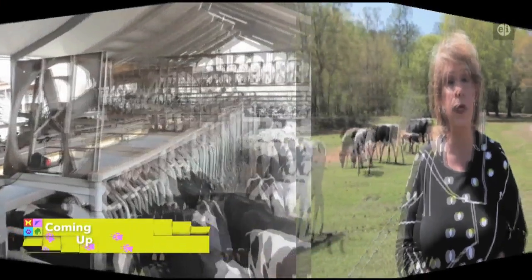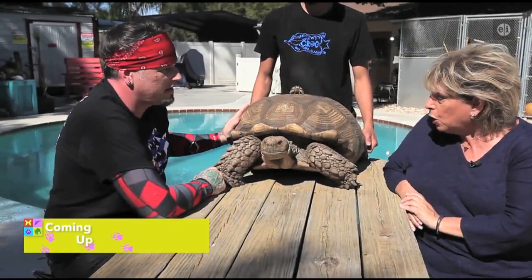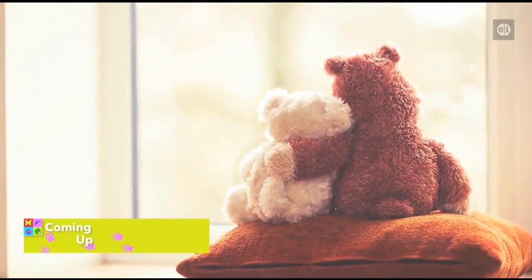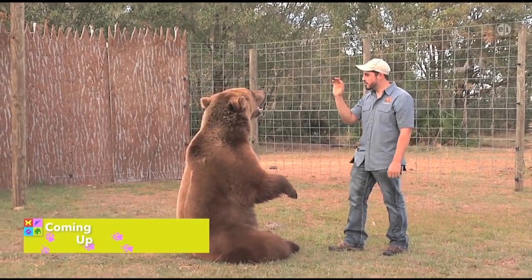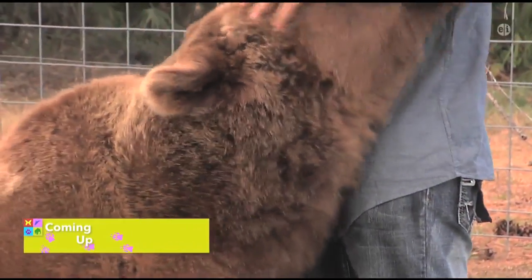The process of milking cows is not like it used to be. We're taking a trip to a dairy farm. There is something this tortoise does not do slow, and that is grow. And it's an iconic children's toy, the teddy bear. We get up close to the real thing. I'm just not sure we'll be cuddling with this one. This story and much more straight ahead on Animal Outtakes.